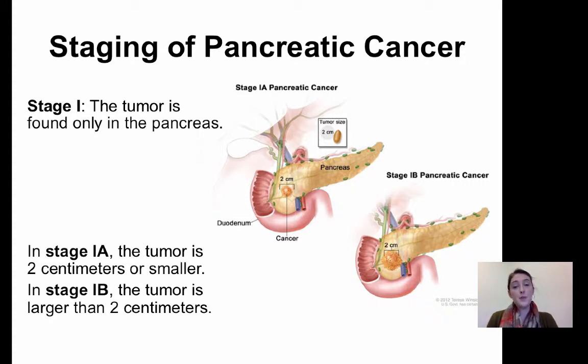Okay, so stage 1 is when the cancer itself is confined only to the pancreas. And again, it's very rare that pancreatic cancer is actually detected in this early stage. But if it is, it has a much higher rate of successful treatment. Okay, so in stage 1A, the tumor is quite small. It's less than 2 centimeters. In stage 1B, the tumor itself is over 2 centimeters in size, but again, it's completely contained to the pancreas.